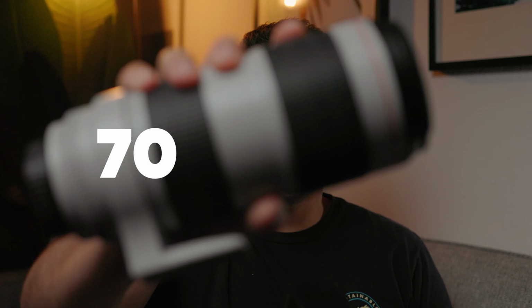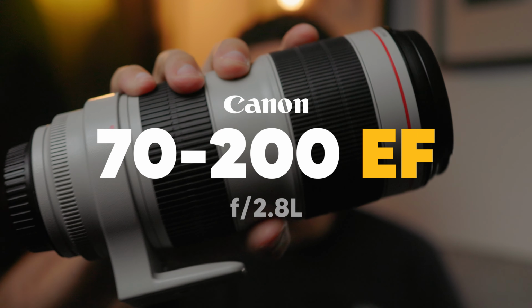And like I mentioned earlier, as you grow in your profession of content creation, you start to really understand the value of the glass that you choose to use. Now, after 5 years of running my business, I want to introduce you to my newest and most expensive lens that I've ever purchased, Canon's 70-200 EF 2.8 lens.